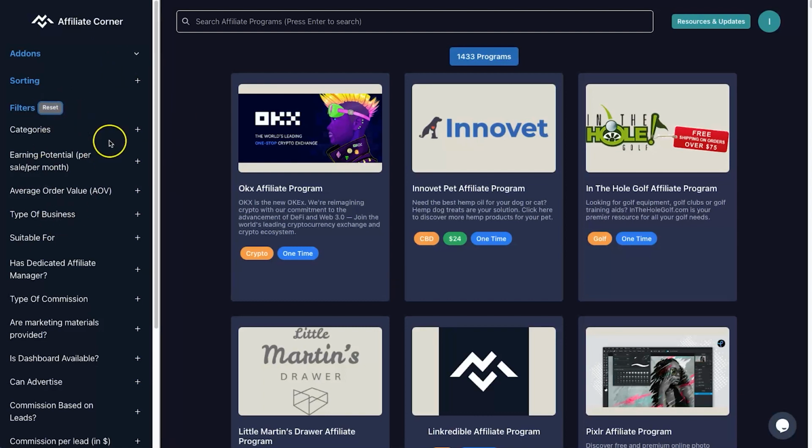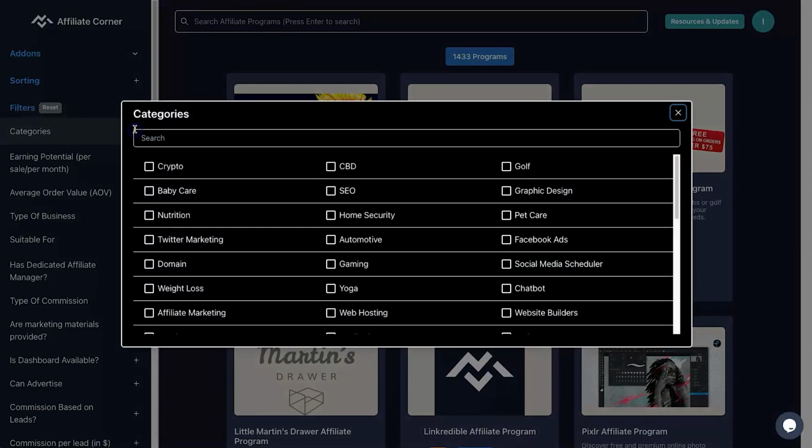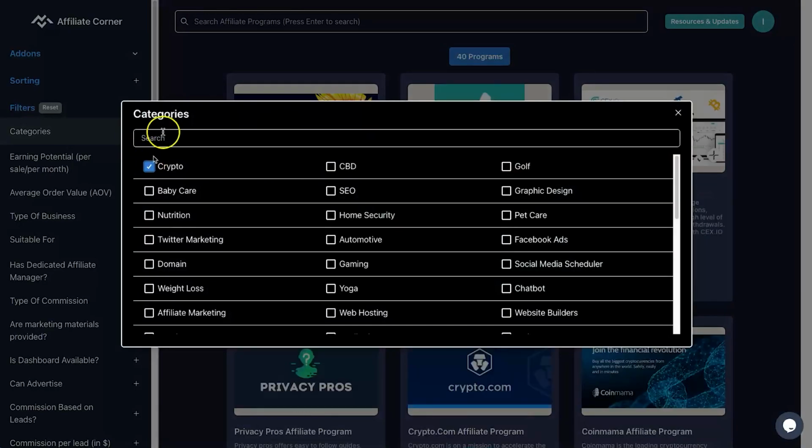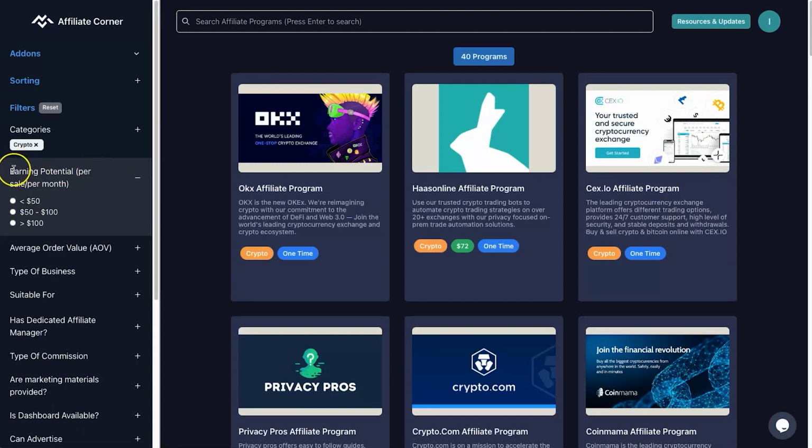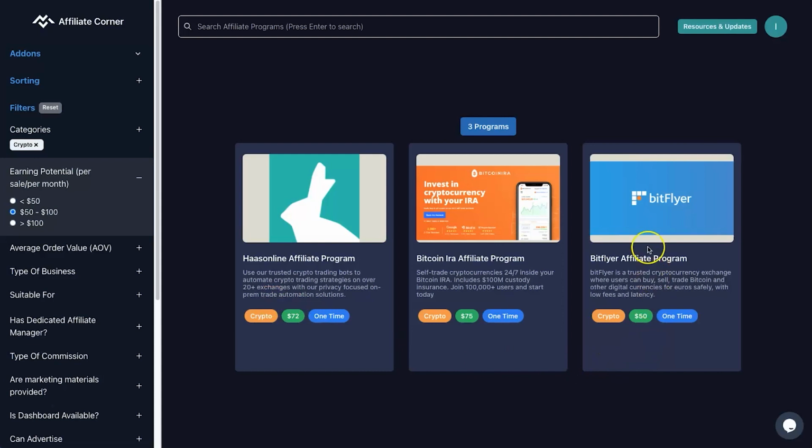So first of all, on the left here is all of your different filters that you can add inside of it. And what it's going to do is start breaking down these 433 programs inside of it. So let's just say you were in the crypto niche. What you can do is click crypto, click off it, and then you'll see it is now filtered to 40 different programs. What you can do then is, if you want to decide how much you want to earn per sale, you can choose inside of here. Let's just say 50. Then we've got 3 different options inside of here of affiliate programs in the crypto space that pay over $50. Now you can also see they have another tag inside of here which says one time, so it's not a recurring program.